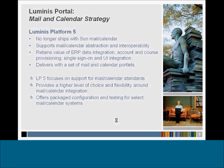At the same time, we were able to continue to offer some package support for enterprise mail and calendar. We've done that through the interoperability and abstraction layer, and adherence to certain mail and calendar standards and protocols. We have built in code and logic to make sure we retain the value of the back-end ERP integration. We have retained all of the account and course provisioning from the back-end ERPs, as well as single sign-on and the general user interface integration with the enterprise mail and calendaring products that are plugged in to the portal. We also deliver a set of packaged mail and calendar portlets that hook into the selected mail environment. We'll show you that in the demo shortly.